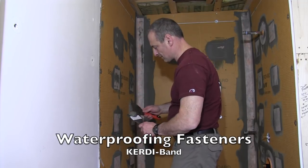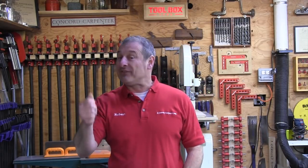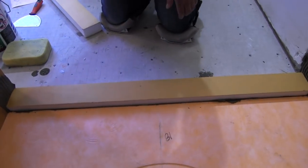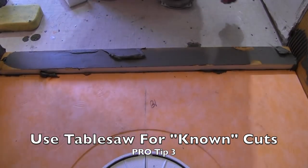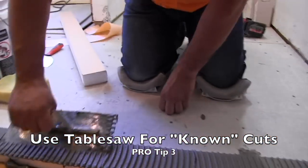Working with the Kerdi-Board, I found that you could cut it with a knife, a saw, or a table saw. And if you have repeated cuts, like a process that you do, like maybe you're going to make a bunch of thresholds ahead of time with leftover scrap, pre-cutting your parts in the shop is an efficient and easy way to come up with precisely cut parts.